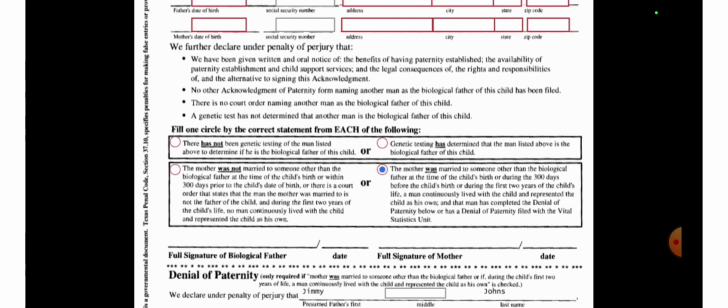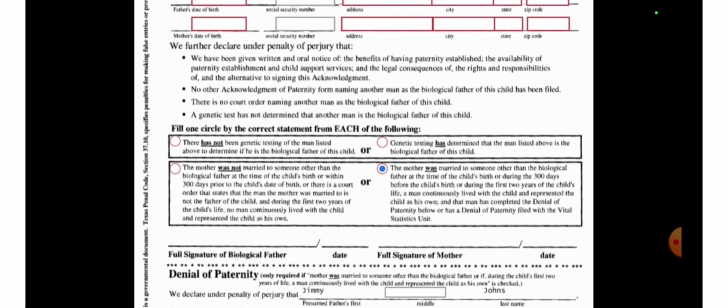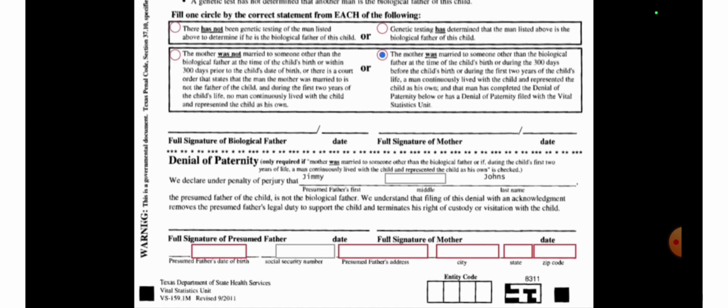You received them documents, basically the same thing I just read on page 3, saying that you received what was read on page 3 and you agree to what's stated on page 3. Then it states what? No other acknowledgement of paternity form naming another man as the biological father of this child has been filed, or there is no court order naming another man as the biological father of this child. A genetic test has not determined that another man is the biological father of this child, right? And you can fill out the boxes as well, and then what? Sign at the bottom. And it's just that simple.